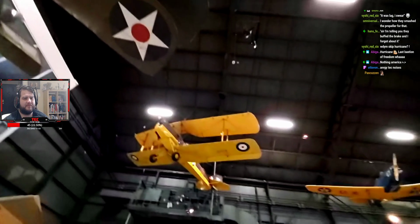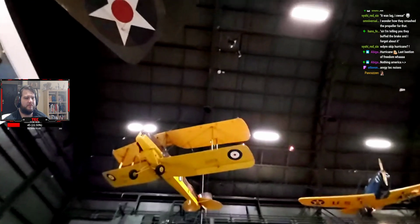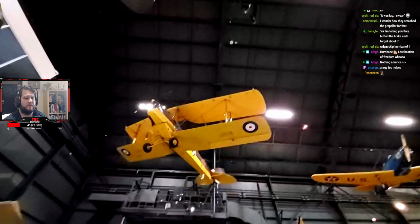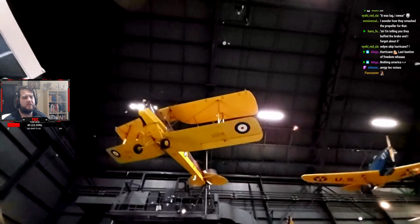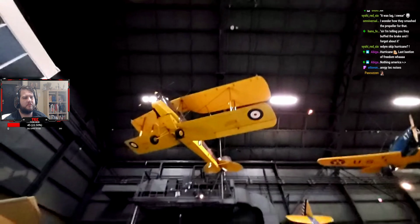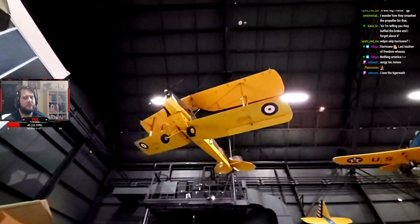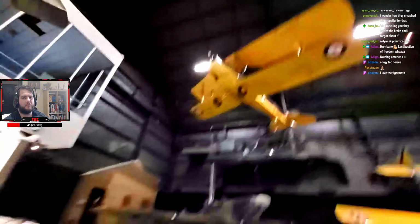We also have a de Havilland Tiger Moth, which was the main British trainer in World War II, their primary trainer. It served for many years, and you can still find a lot of these flying today. They are well-built aircraft, well-made, and they just fly really well. So it's always a fun little aircraft.